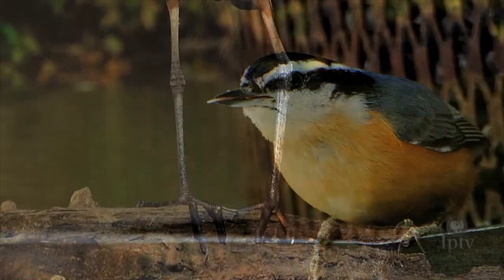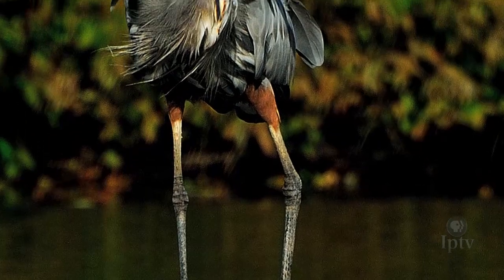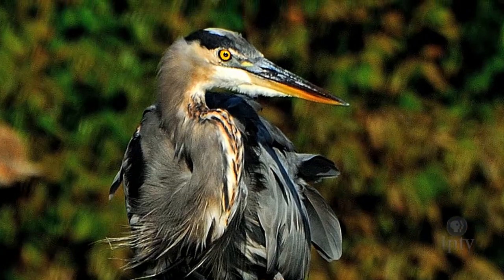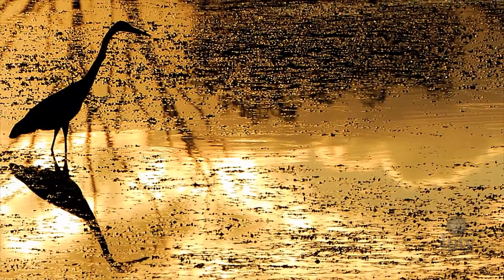If the weather's cooperative, give me my kayak, put my camel blind on top of it, let me go shoot great blue herons. I've got a fascination with great blue herons. I've got probably thousands and thousands of images of great blue herons, but there's always room for another one.